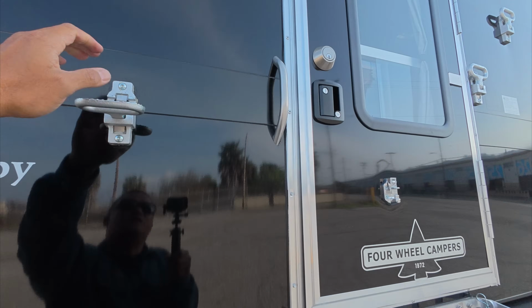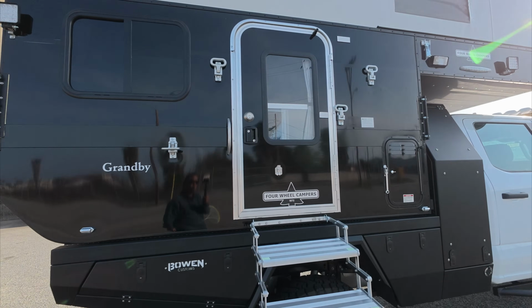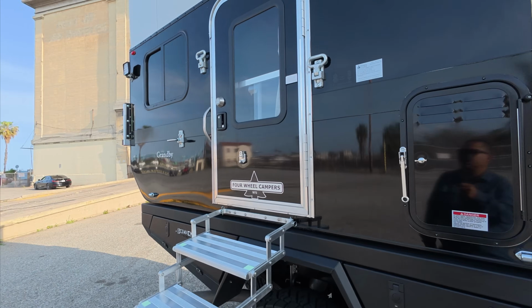We will be using it to access the roof periodically for cleaning solar panels when the top is down. So that comes in very handy. You don't have to get out a full ladder just for that.